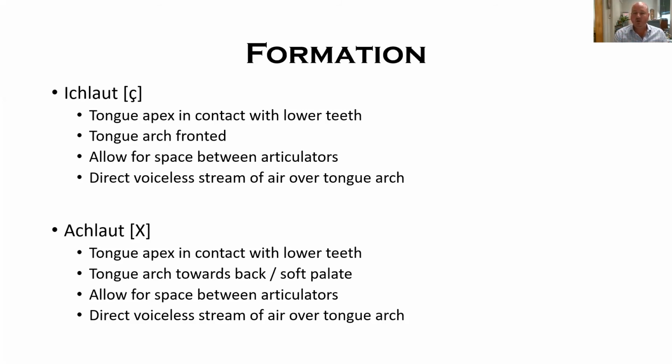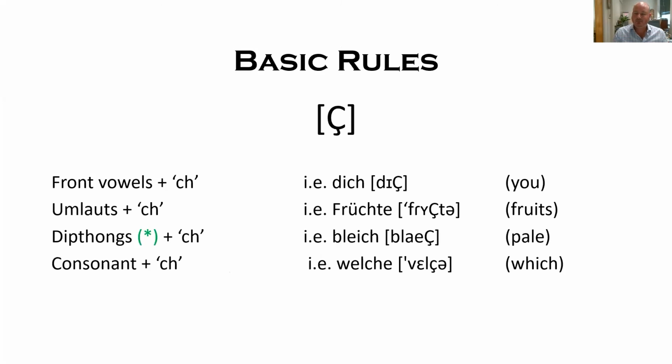The ach Laut is almost like you're clearing your throat. The tip of the tongue still stays behind the bottom teeth, right? But the tongue now arches more backwards, almost against the soft palate. So it's almost like you are clearing your throat, versus the other, and we really want to hear the differences between those two sounds. There are some basic rules. Let me just move my image out of the way.